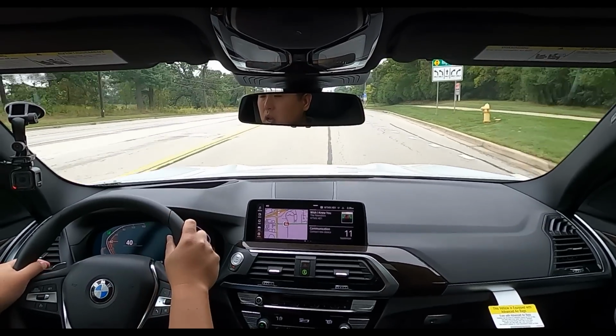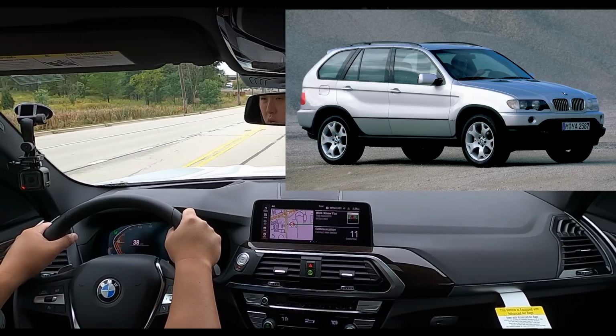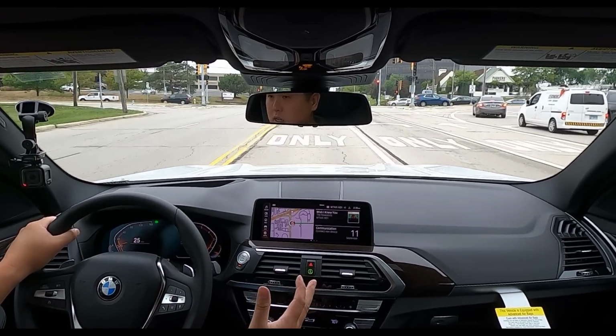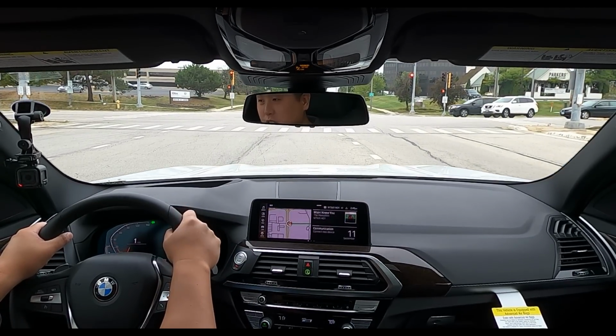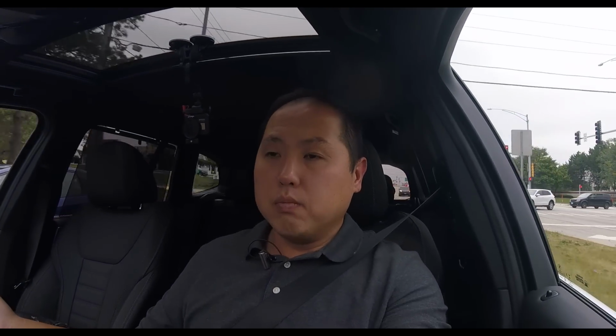However, here's an interesting fact. This X3 is bigger than the very first X5 that debuted 20 years ago. Do you remember the X5, the very first generation X5? It brought a lot of attention. That was the very first SUV from BMW, and that X5 is categorized as a mid-size SUV. Now, fast forward 20 years later, this X3 is bigger. So with that said, even though this is categorized as a compact SUV, it's plenty big, it's roomy, and it's spacious. Especially up front. Up front, it just feels like a mid-size SUV almost, except you're not as high up.